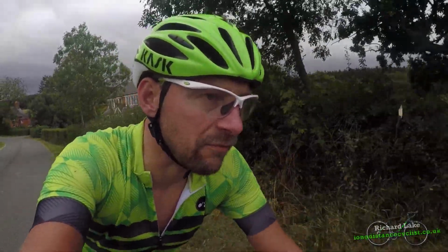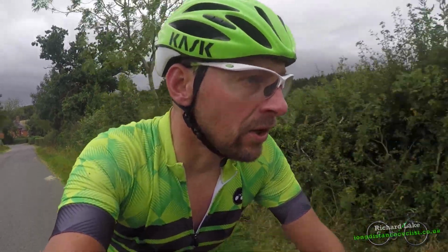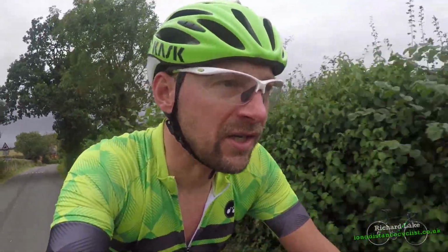So just coming into the end of the ride now, about 5k to go. We're stopping at the Royal Oak, which is at Leghorn, also known as the Splash. You'll see why when I get there.